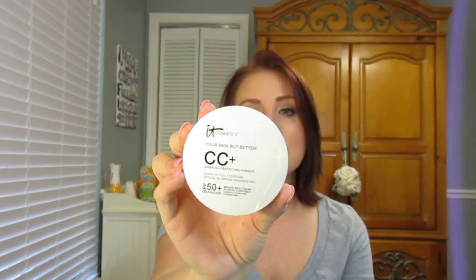The next thing is Your Skin But Better CC plus Airbrush Perfecting Powder. It has SPF 50, sheer to full coverage, optical blurring finishing veil. It's chemical filter free, paraben free, SPF 50 plus, UVA, UVB, broad spectrum physical sunscreen. So it just creates a physical barrier on your skin. I'm okay with that. It has a little mirror right here, and then here is the powder. Obviously you can see that I like this and I've used it because I've hit pan. And then it has this little sponge applicator.